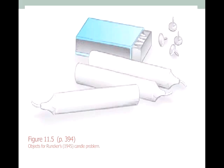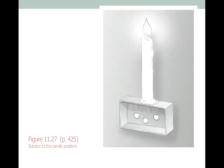This is Duncker's candle box problem. What they did was they put people in a room with a box of matches, some tacks, and some candles, and said, I need you to light this candle and get it hanging on the wall in some form. People try to light one end of the candle and stick it to the wall with the wax. People try to stick the tack through the candle or through the wick, but that doesn't work once you light it. They have all sorts of trouble with this problem. But the solution is actually really simple. It's to treat the box as a shelf. This is a non-traditional use for the matchbox.